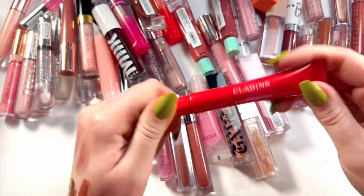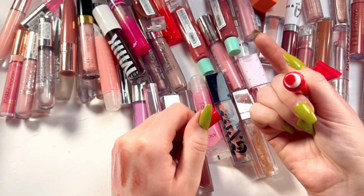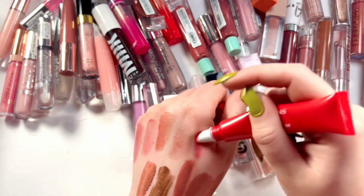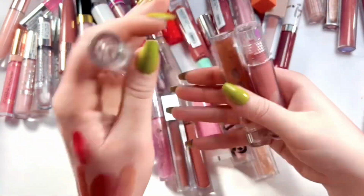This lip perfector from Clarins. Let's see. I can get rid of that. Tower 28. I love Tower 28.